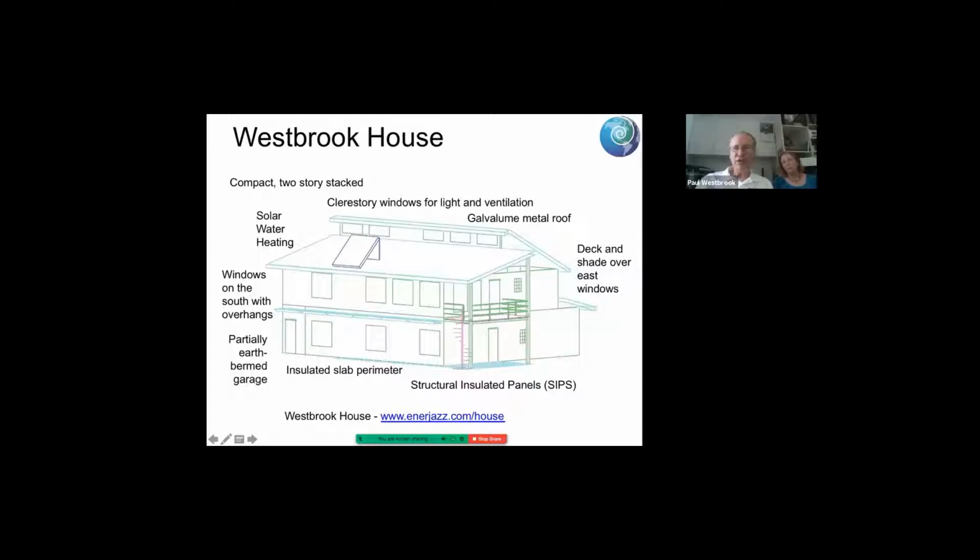A few strategies that we used. You can see it's a two-story house with a stacked footprint so that we have a minimal amount of surface area for the volume that we have in the house. This is the south face and most of the windows are on the south. They all have overhangs that are sized specifically to shade them when the high summer sun is out, but provide plenty of daylight and warmth into the windows in the winter.